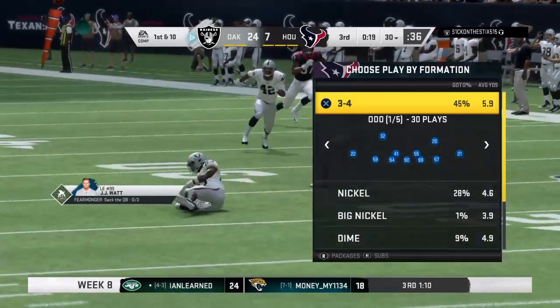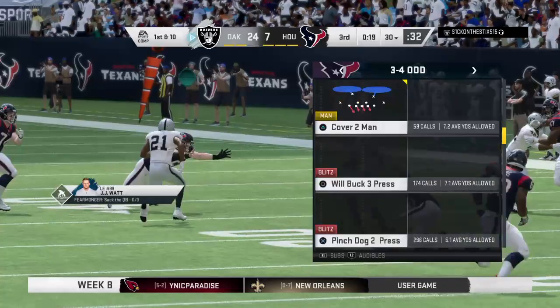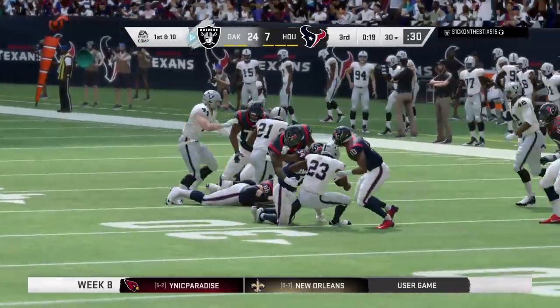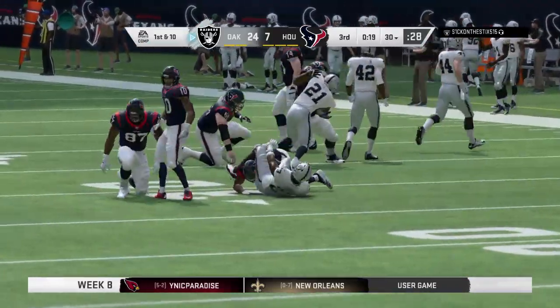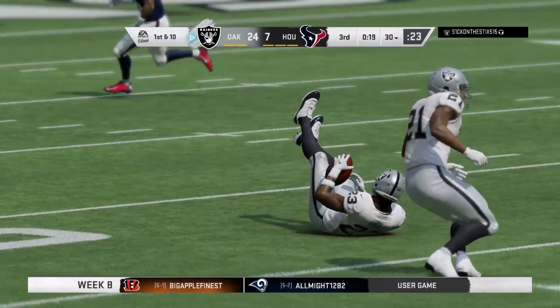He was trying to hit Thomas that time. Yeah, he's just trying to throw this ball into the hole in the zone, but those windows can open and close quickly, especially in the middle of the field. So if the timing's not right, we'll see interceptions like that one right there.